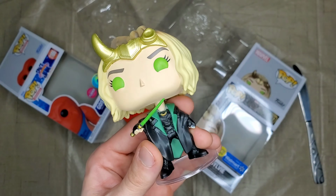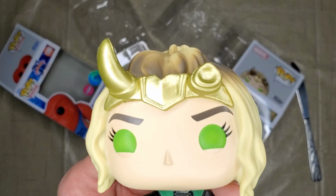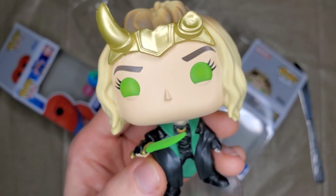Okay, there we go. Her eyes and her sword are glowing right there. Super duper cool, you guys. Can't complain about that. I knew that was probably all that was going to glow on this. That's the only thing that would make sense. I really like the green eyes. I really do. Usually we're used to seeing black eyes or sometimes white eyes.